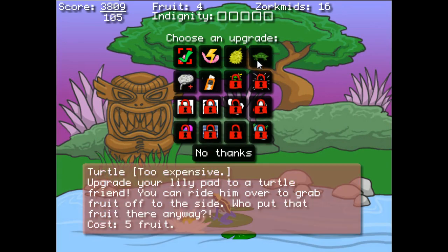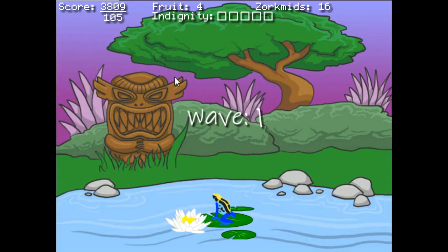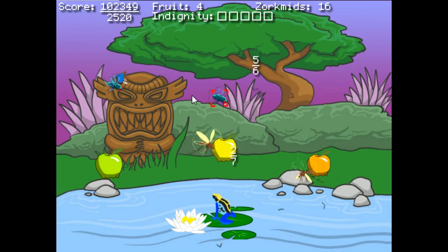Ideally, I think I want to get the turtle next, which is 5 fruits, I need 1 more fruit. And the turtle will let me actually swim side to side and gather the fruit that is falling. And we only get the fruit when it's ripe. And apparently we just really want this fruit, even though we're frogs, I don't know.